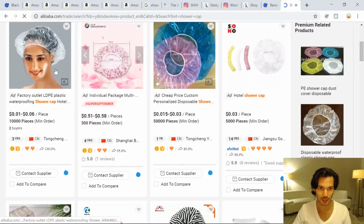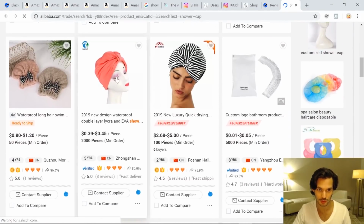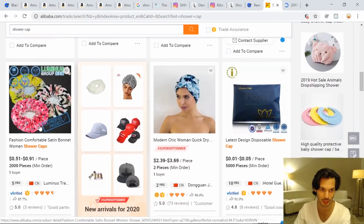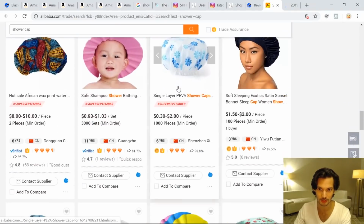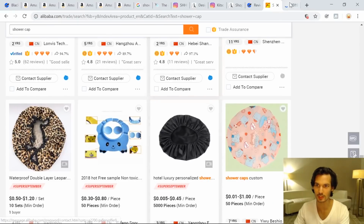And if we look at the shower caps, obviously these are not the product that we're looking for, so we're not going to use these unit costs. That one is closer. Use that pricing because that's the same product. It looks like that one is pretty similar, so it's around $2 to $5. Anything else? Any other estimates to go off? Not really. So I'm going to use that.